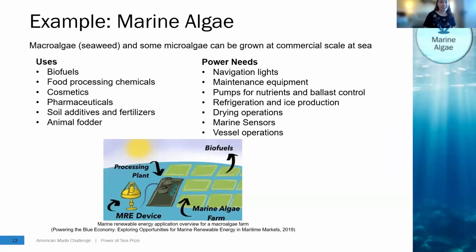Marine algae is another potential market, similar to aquaculture, but this is specifically focusing on seaweed and microalgae, which can be grown at sea at commercial scale. These are used in a wide range of different applications, specifically biofuels, food processing, cosmetics and pharmaceuticals. And again, they have very similar power needs to the aquaculture use cases, where navigation lights and maintenance equipment may require power, refrigeration and drying operations. And these farms currently receive power from things like diesel generators on barges, potentially from batteries, and replacing that with a renewable source of power is desirable.